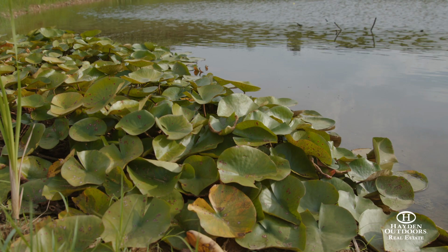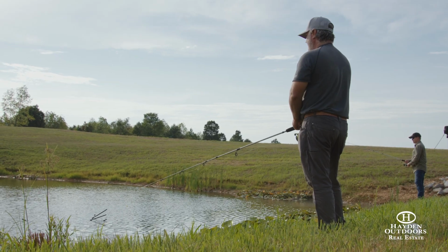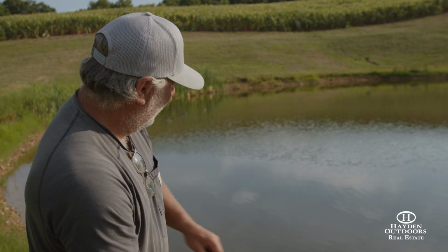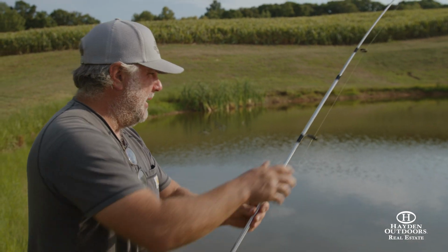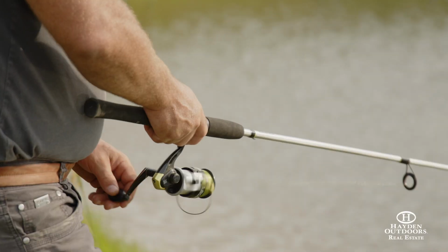You know, Keith, there's a lot of really cool things about having a farm pond right out your front door. The fun, the relaxing, getting the kids out here. You can't match the convenience of this. Cindy and I have always imagined having grandkids here and bringing them out for an afternoon and just doing this. It's great action. It's easy fishing.